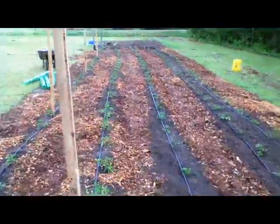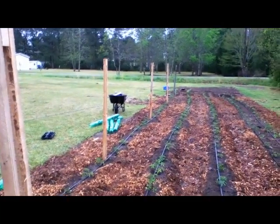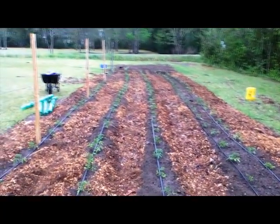Self-feeding, and I haven't got the crop netting up yet, but that's what I'm going to use on the supports there. It's crop netting, and then just kind of train the tomatoes in between there and hope that's enough support for them. Anyway, that's where we are.